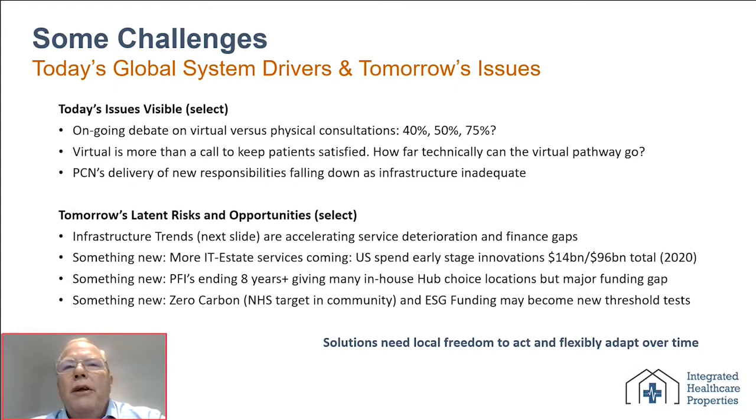The real interesting thing is there's a few things which are actually new coming on the horizon, which probably haven't been picked up as much in some of the work which has been done concurrently. And this is why I'm saying whatever solution comes up from what we present today, or ideas come up, it has to be flexible to change because things are going to change, and they're going to change quite dramatically.